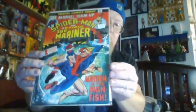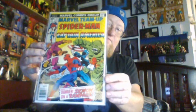Marvel Team Up number 52. Once again, some Mylar. Marvel Team Up annual number 6. God, I remember buying this one, it was brand new. Detective Comics, Batman Robin number 398. Last chapter of this book will end the legend of Batman. I just sold my Batman 181, the first Poison Ivy. That hurt a little bit. I don't know why I sold it.